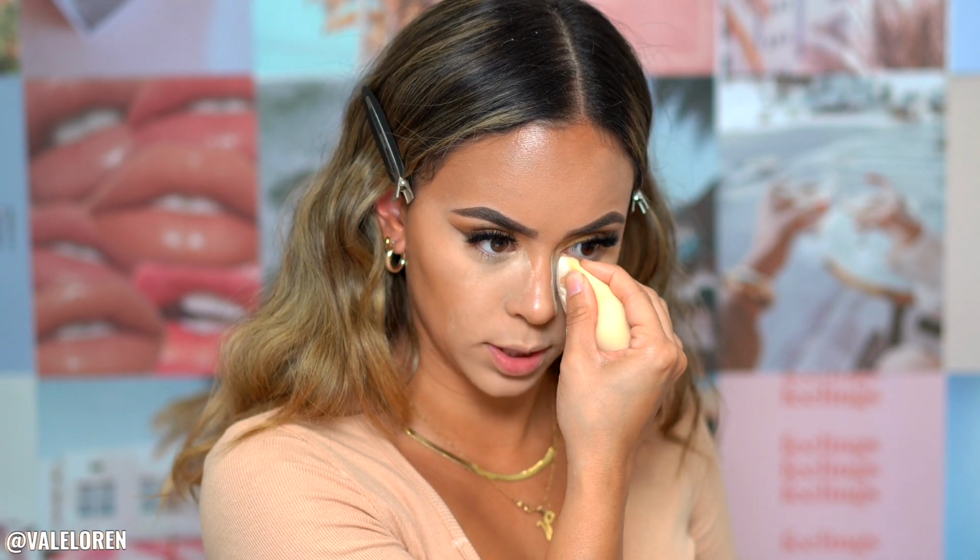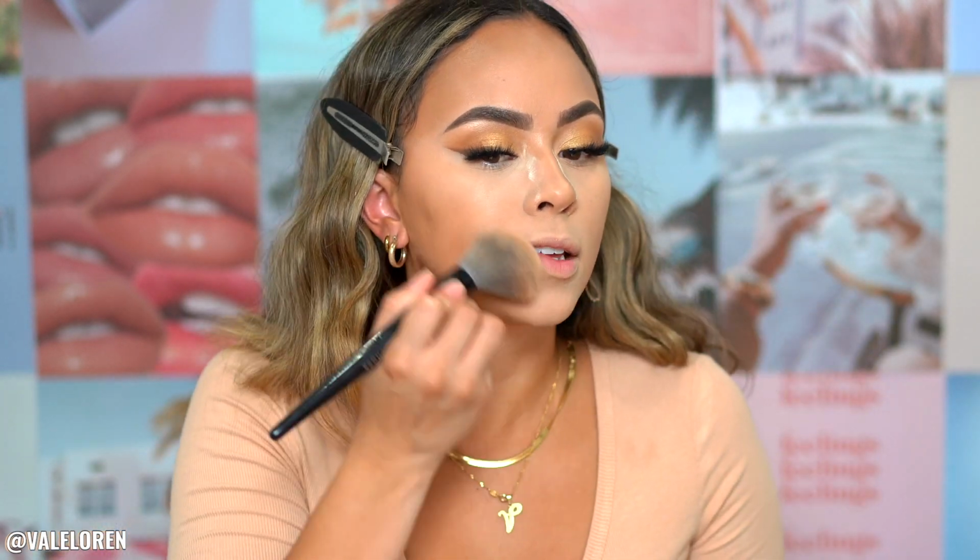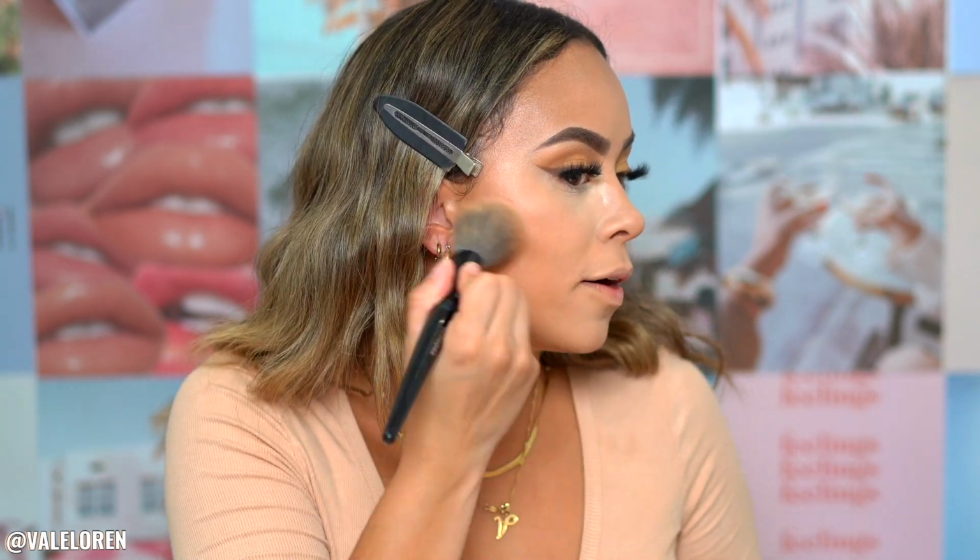So while the nose bakes, actually, I'm gonna go in a little more. She needs to be a little more snatched. We're gonna move on to bronzing the face. Actually, no, I'm gonna go in with this Laura Mercier Sheer Glow Candlelight Powder. This is amazing. It just really blurs out your entire face, and it gives you the prettiest glow. I use this powder to buff out my bake and anything like that.